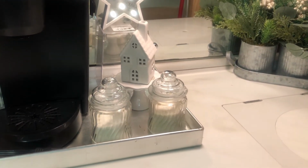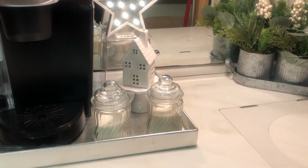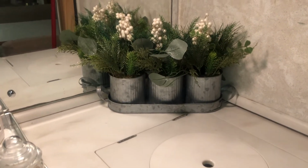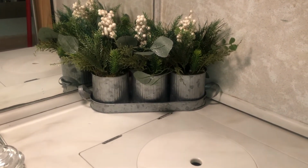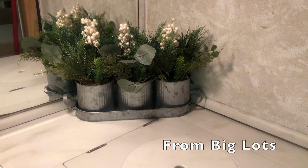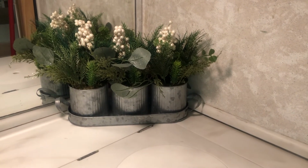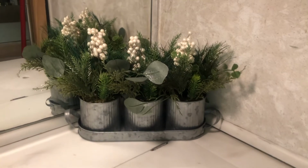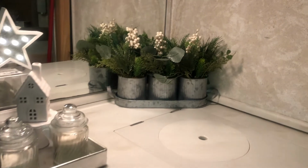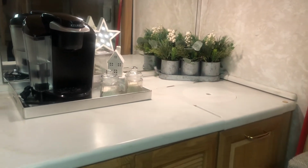I have my sugar and creamer containers, which I got at the dollar store maybe 3-4 years ago, and I still have them. I also have this container. It came like that with the three little buckets in the tray, and it had red berries. And then I really wanted to change them to white berries, so I went to the dollar store and got the white berries, and I just stuck them in there, and I believe it gives it the perfect look of what I am looking for my coffee bar area. And that is the way it looks.